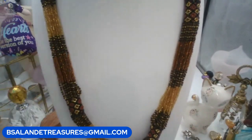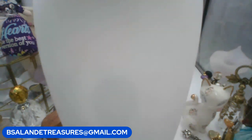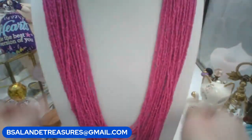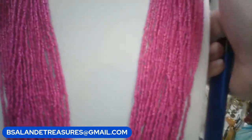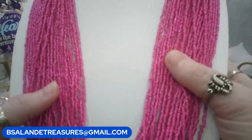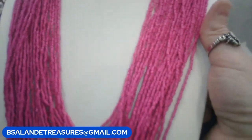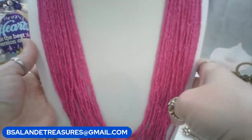Okay. And then I have another seed bead necklace for you. This one is a pretty pink. What kind of pink do you think this one is, Cal? It looks lavender pink to me, but everybody sees it different. So it's a really pretty pink. So this one, the keyword is going to be pink seed bead. The tag says made in India. Doesn't look like it's ever been worn. And this one is going to be a $10 buy it now.